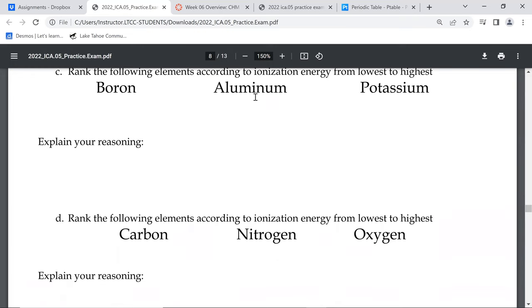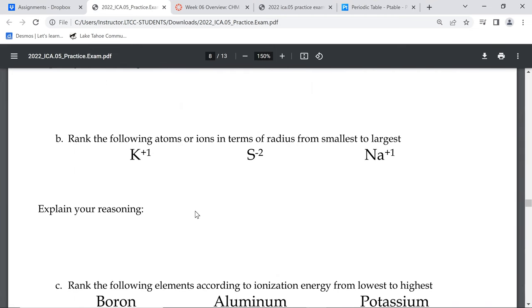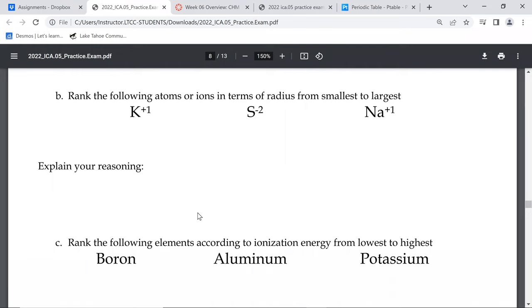Any other, where else did we go? Sure. So if we look at ions versus atoms, again, it's the same logic for these, but ions means you can't just look at where it is on the periodic table. We have to look at what happens to its electrons, right? Because potassium plus one lost an electron, which means its valence is not four anymore. Its valence is N=3 when potassium loses an electron, right?